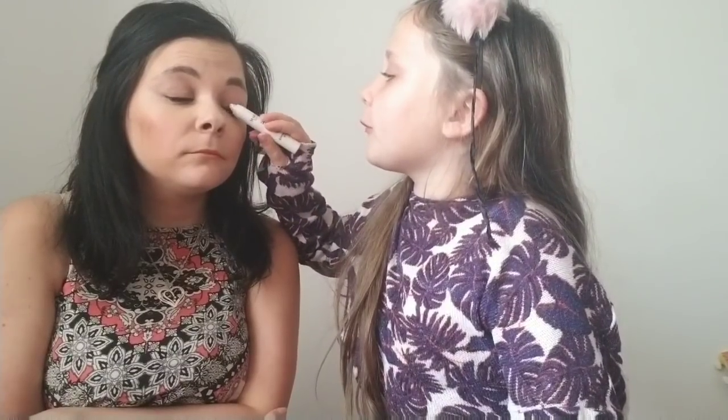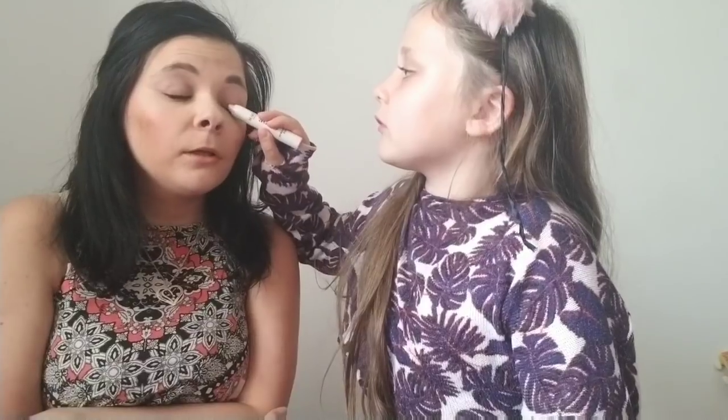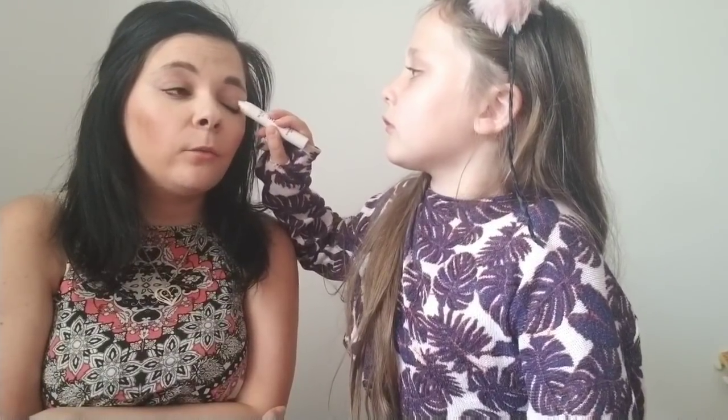I'm going to go over with this once again. Because this is sticky as well, it's a good base for your eyeshadow, because then it sticks to it. Plus, what I do before I put lipstick on is I put lip gloss on, so when I wipe it off, it doesn't hurt as much.